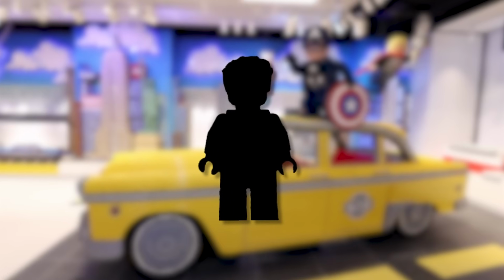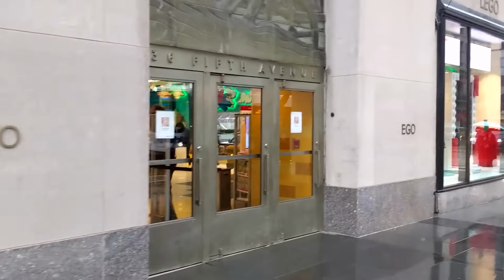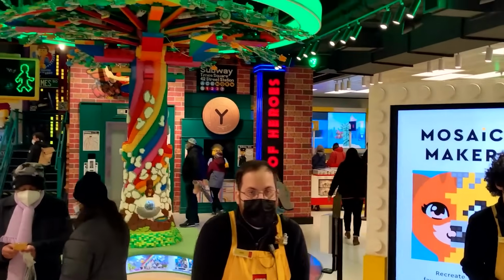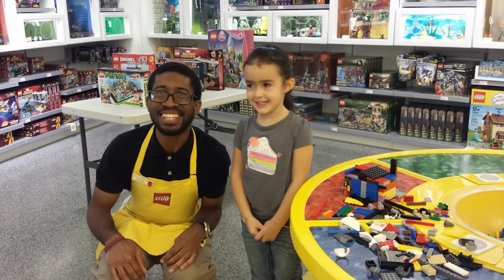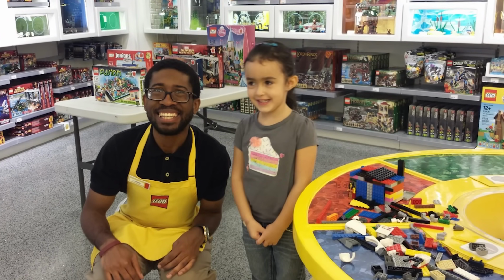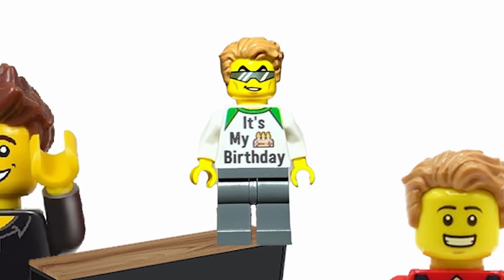Up next is a super well-kept secret about the Lego store on 5th Avenue in New York City. If you were to walk into this store, you'd probably be mesmerized by all of the insanely huge builds that are all over the store. But I'm gonna need you to stay focused. If you tell an employee at this store that it's your birthday or that you're buying a gift for a friend, they'll actually give you a free minifigure torso that you can customize to your liking.